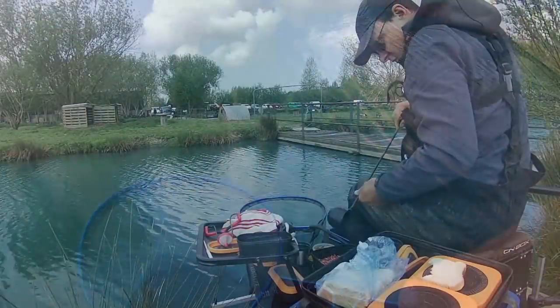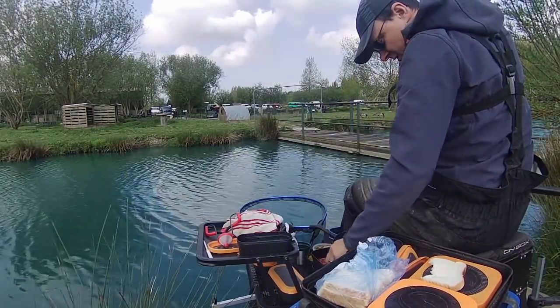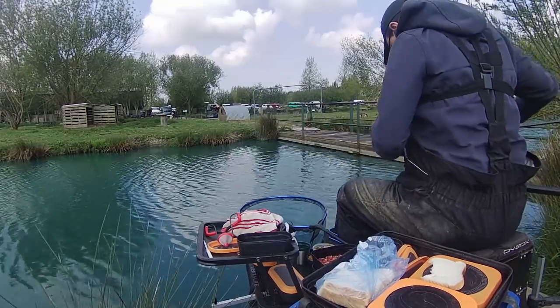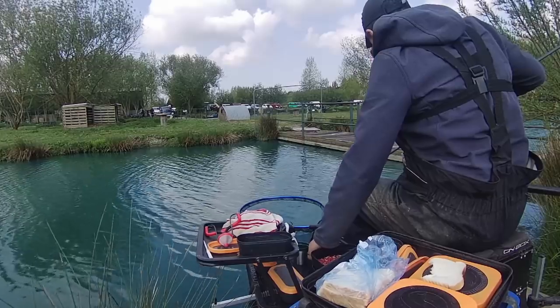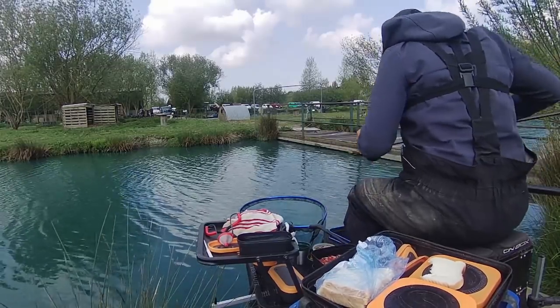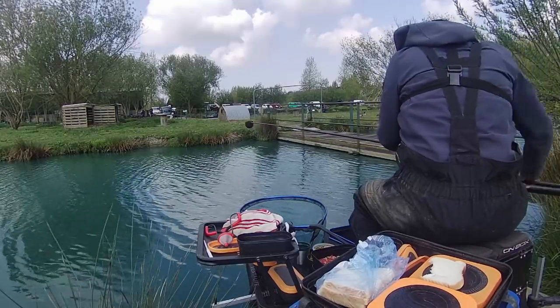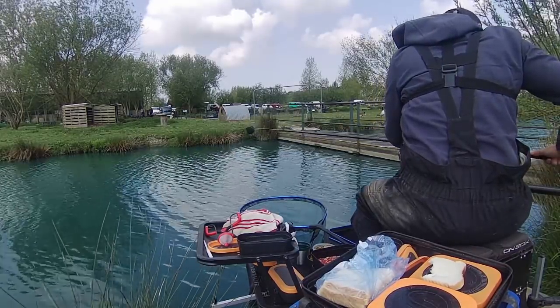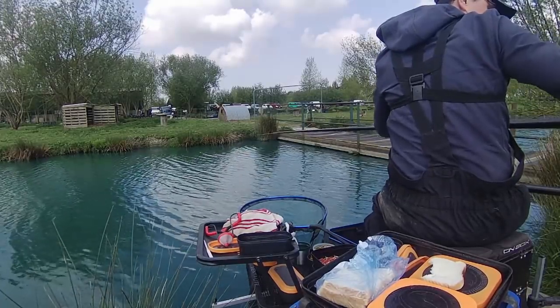Right, everyone, all in, all sanded. I'm going to start off by putting a biggish pot of maggot, a little nugget of ground bait just up against the bridge. The nugget of ground bait is just to draw some fish in, and the maggots is to feed whatever turns up. And I shall just keep topping that up. That's kind of my need to catch a fish line.